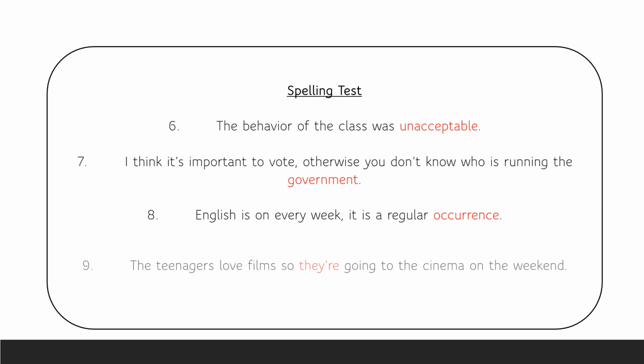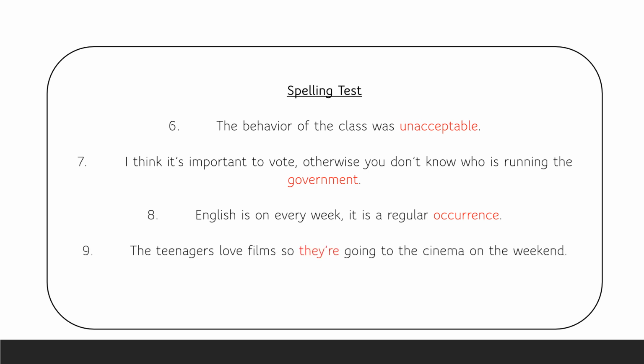Number 9, the teenagers love films, so they're going to the cinema on the weekend. Again, this is a very typical example of a homophone. We can see there because they've used an apostrophe, they're omitting or missing out the letter A, and what it actually says is they are going, but we've shortened it to make it sound a little bit more informal.